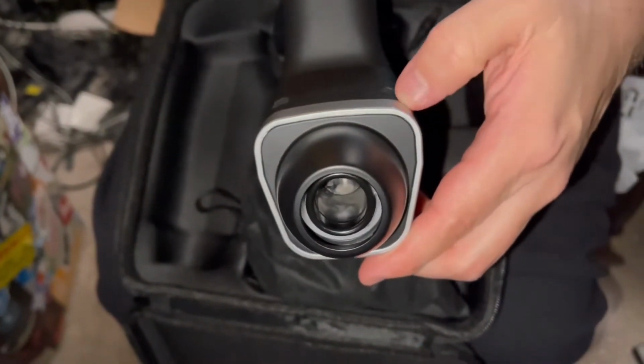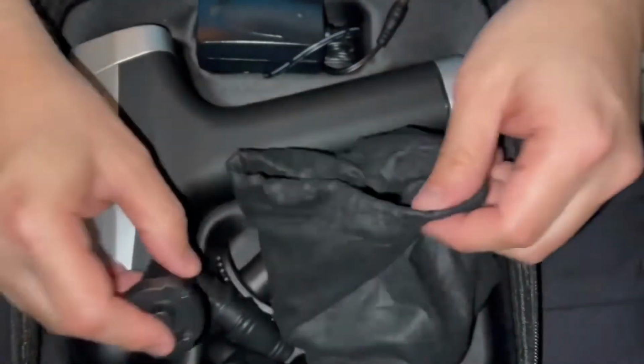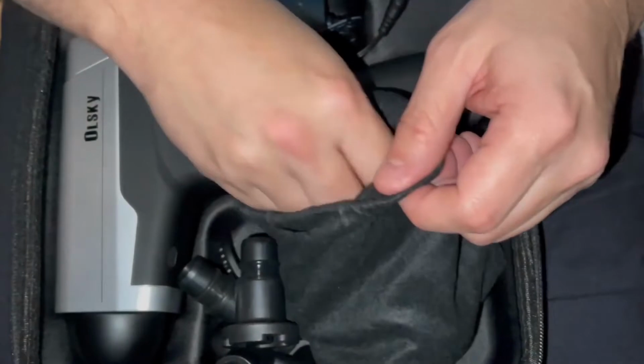You can use the percussion massage gun on different muscle groups. Use them all for a full body massage. You can adjust the speed to provide the correct pressure according to your needs.